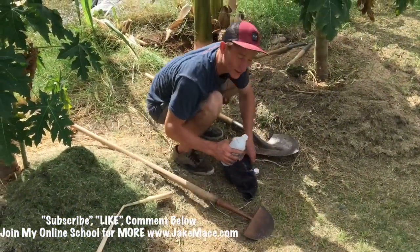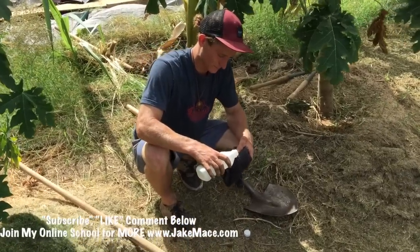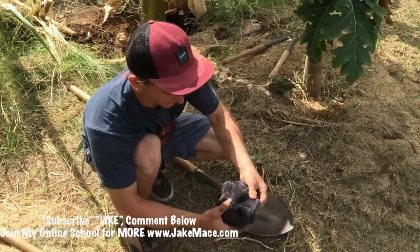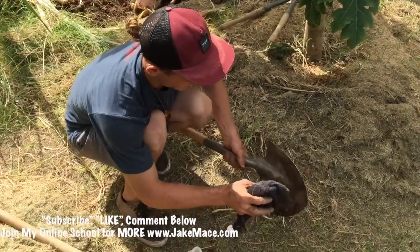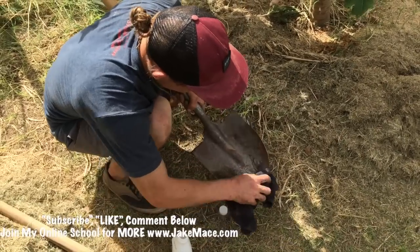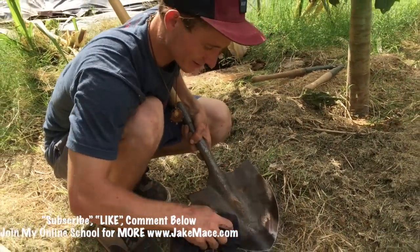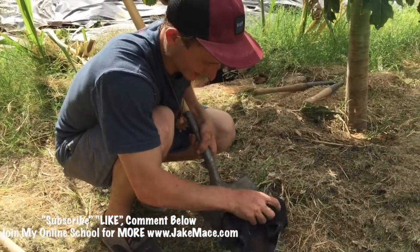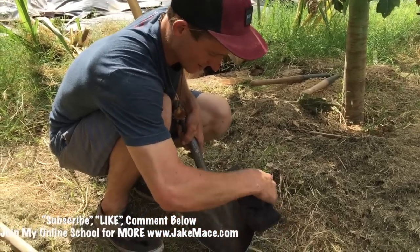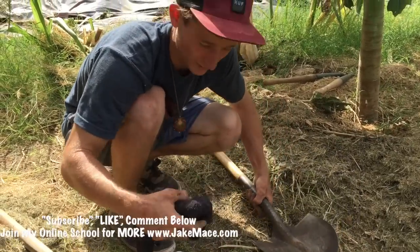We're about to dig this guy out. You talked about the importance of clean tools. So what are you putting on these guys? We're gonna put a little rubbing alcohol on a rag. We're just gonna wipe the edges of the tool. Try and disinfect it as much as possible. What you're gonna want to do is spray off your tools and make sure they're all clean first. We're just gonna want to get this as clean as possible, just so we don't introduce any foreign diseases into that fresh wound that we're about to make.